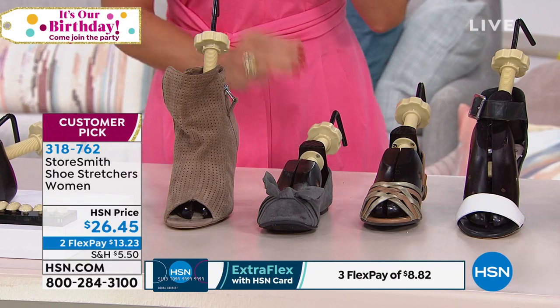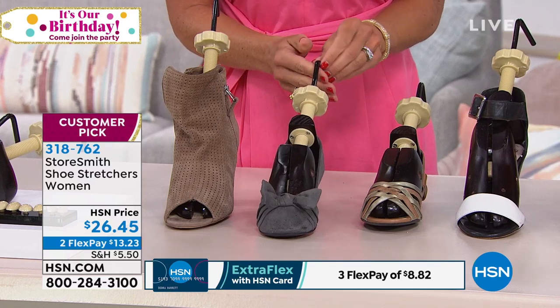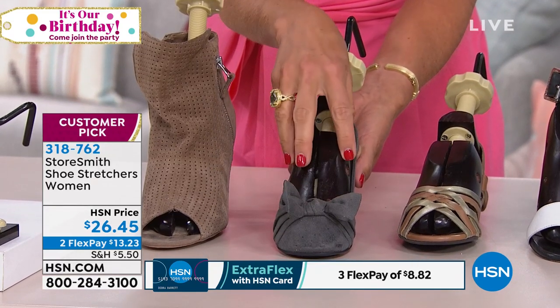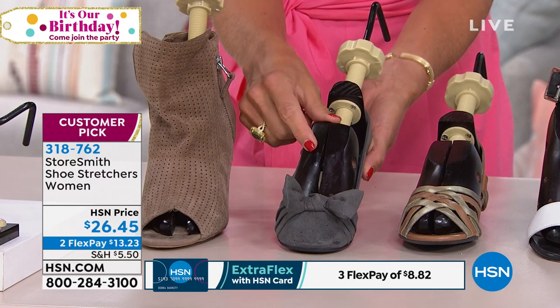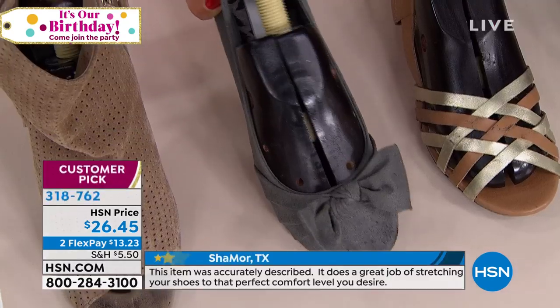I'm going to show you how simple and easy these are. Made of all wood and steel, so these are really high quality. You don't find a lot of these around. This is actually cedar wood, so it helps with all the scents that go in your shoes, that can retain that odor that might be in your shoes. But this is going to stretch it either a half size in your length and a half size in your width. And you have 2 ways to control here.